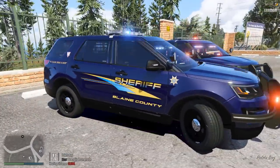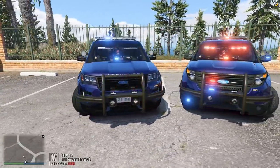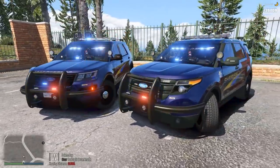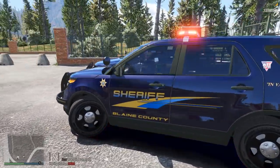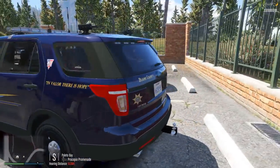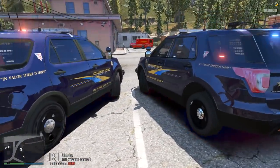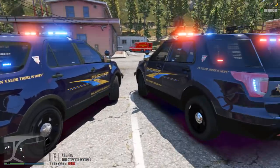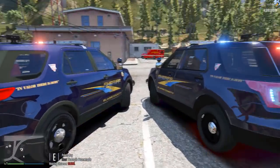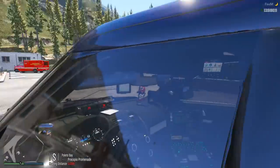If you've never watched a Fleet Friday before, what we're going to do is take both of these vehicles out of their parking space, do a walk around of the vehicles, look at all their quirks and features and cool little things, look at all the lights and go over everything, look at the liveries and all the extras. We're going to start off with the 2016 Ford Explorer. Let's go ahead and pull it out.